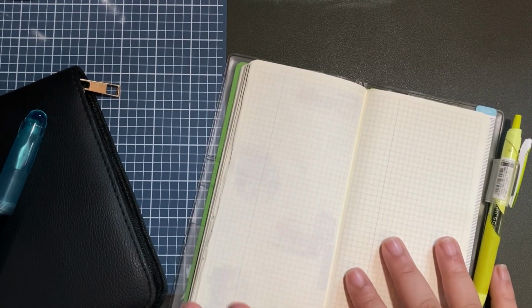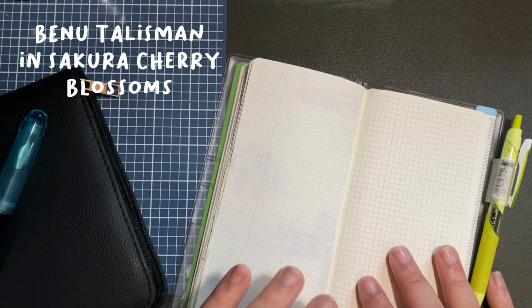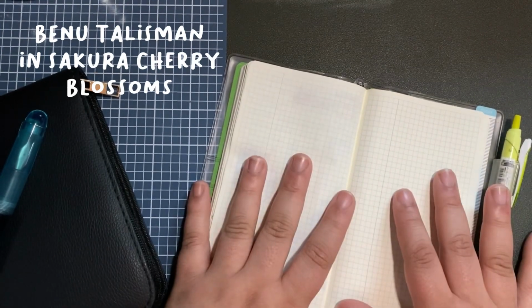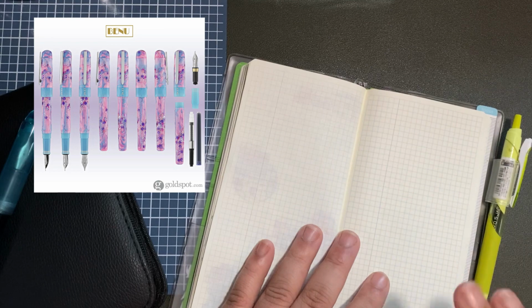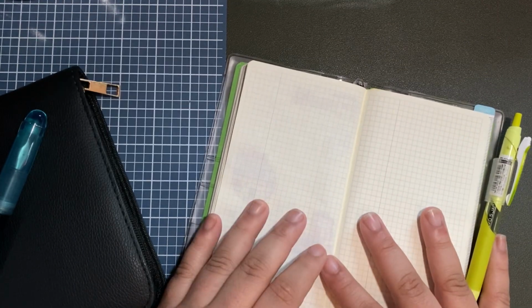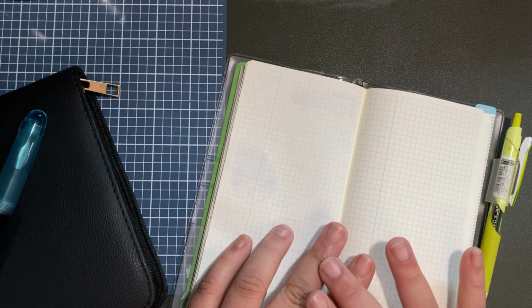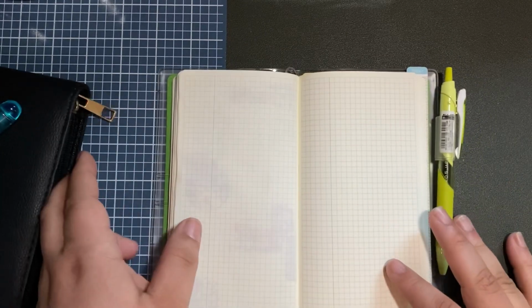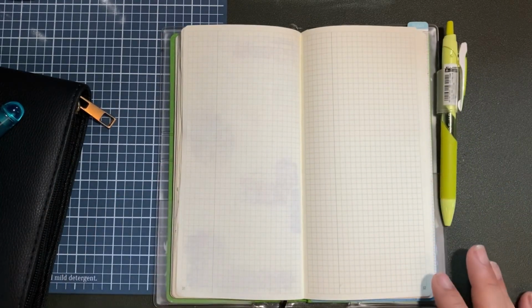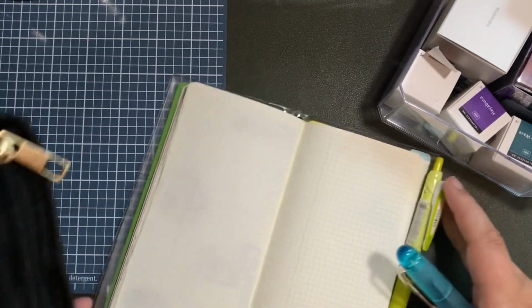I don't know if I said it, but it's the BENU Talisman, the Sakura edition, and it's such a gorgeous pen. It's a beautiful blue and pink. I believe it has some glitter on it as well. It's so pretty, guys. I have a tab open on my iPad and on my phone. I cannot stop looking at this pen, and I check my emails all the time because I put in the alert to let me know if this pen gets back in stock so I can buy it really quickly. So yeah, let's talk about my newest pens and inks.